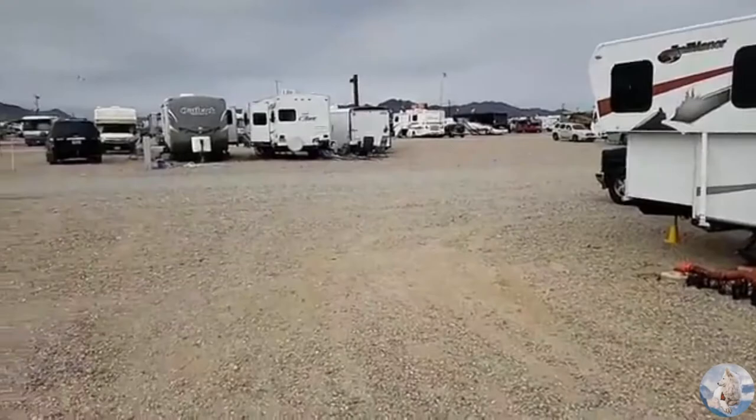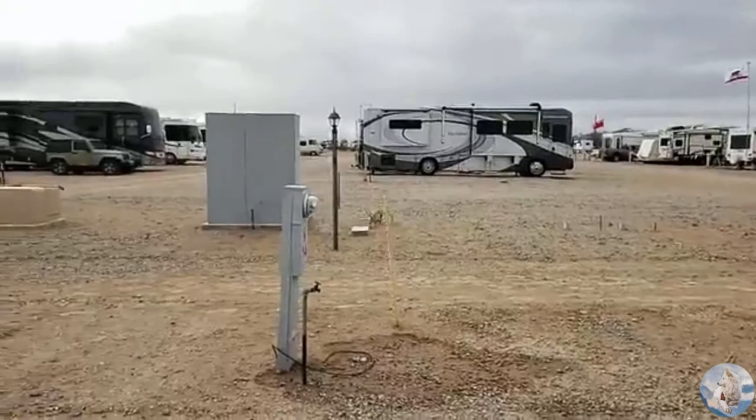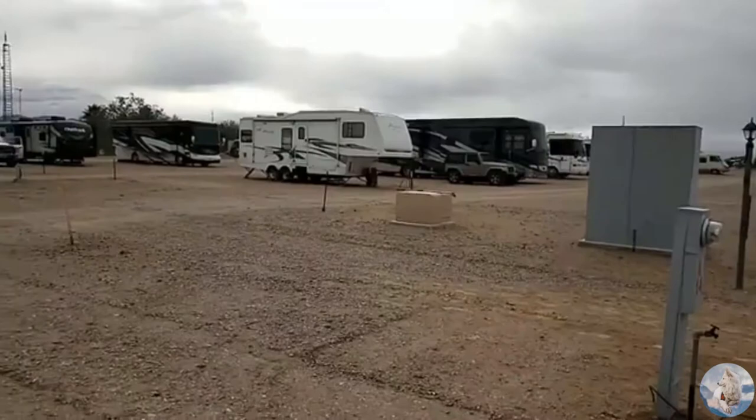This is our first time here, and I'm amazed at the rigs that are here. It looks like it could be its own RV show. There seem to be as many ATVs as cars driving around here. Besides the 30 or more RV parks in town, if dispersed camping is your thing, there are thousands of acres of BLM camping all around the area.